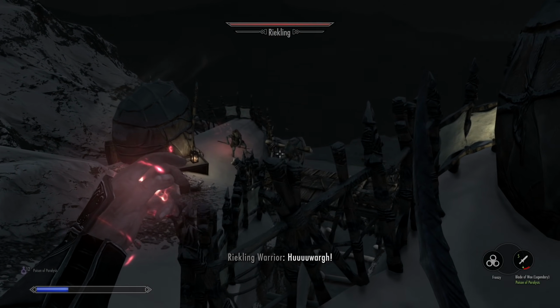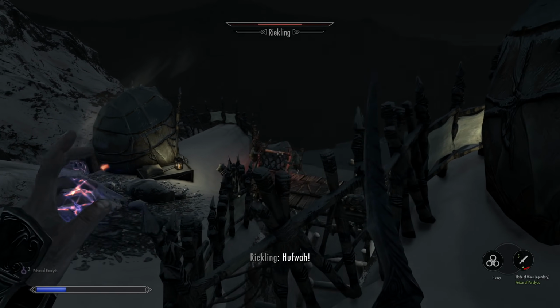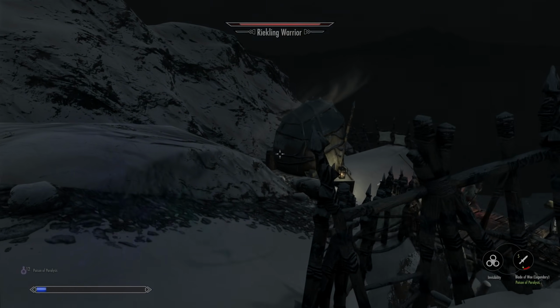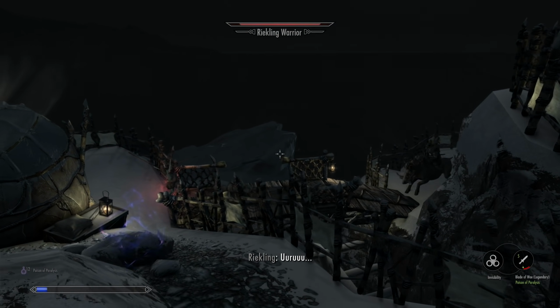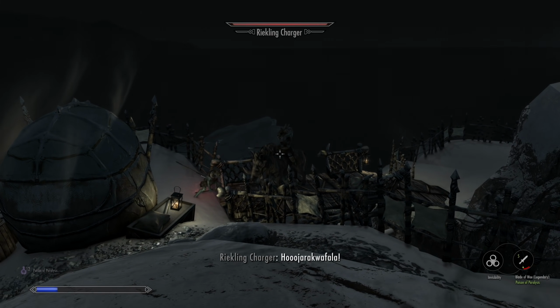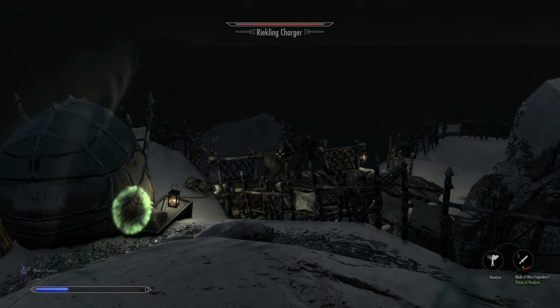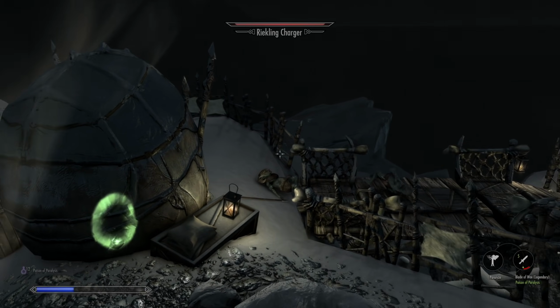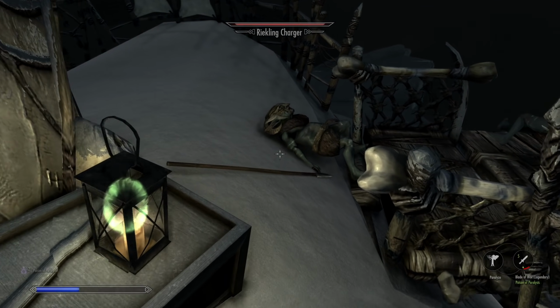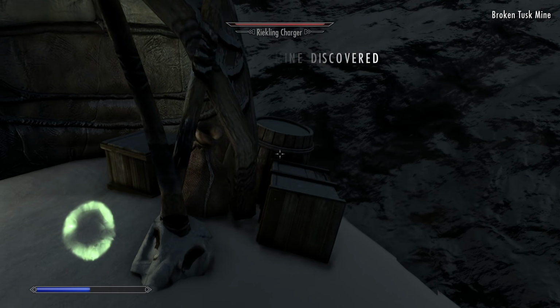That was bad. That was terrible. Well, let's get them both good and mad. And then there's another one of those. Oh, I tell you what, I'm going to give you a bit of an advantage by paralyzing him so that you could hit him. Broken Tusk Mine.